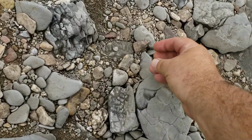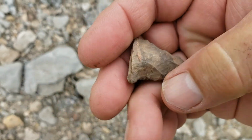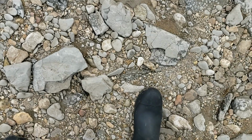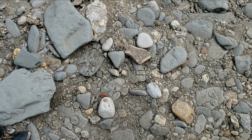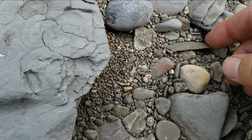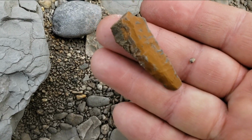Well, here's a broken tip. That's the first piece of a point that I've found. Not even a very good one. Okay, I just found my first point of the day, or at least it's most of the point. I can tell it's got a little tip damage. Got some good length to it. Let's see. Broken at both ends. Suck.